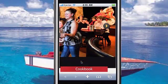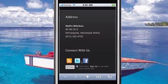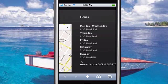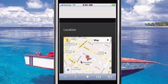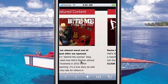Or say I'm looking for something that's located down at the bottom. Look how much of a pain in the neck it was to just find the address. I had to scroll all around the page, and with limited view, I don't even know where it's at on the page. I just have to scroll around until I get lucky and find it. It could be right in the middle, and I would have no idea.